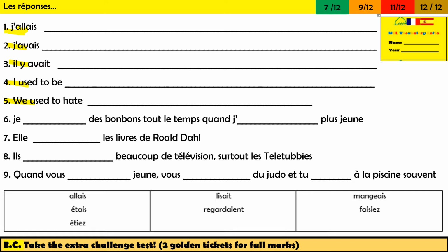D'accord? Donc, par 6, 7, 8 et 9, ici, il faut mettre le mot ici dans le bon espace. Attention en fin du mot. Par exemple, aller with an AIS, it's got to either match to je or tu? Which one? J'étais. A-I-S is either je or tu. What's the ending for I-E-Z? What pronoun does this match to? Alors, attention. Not only do you need to match the pronoun, mais pensez du contexte de la phrase aujourd'hui.